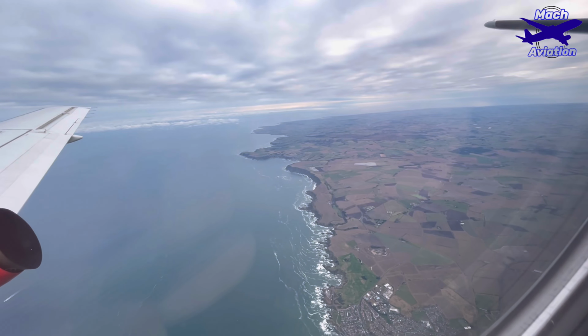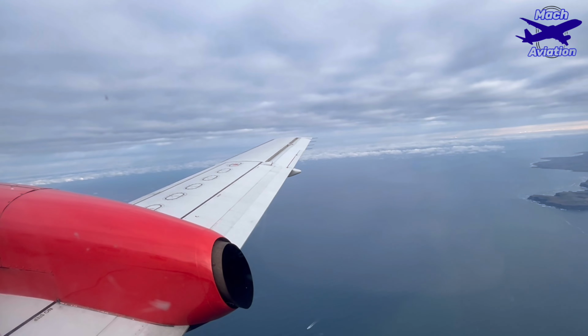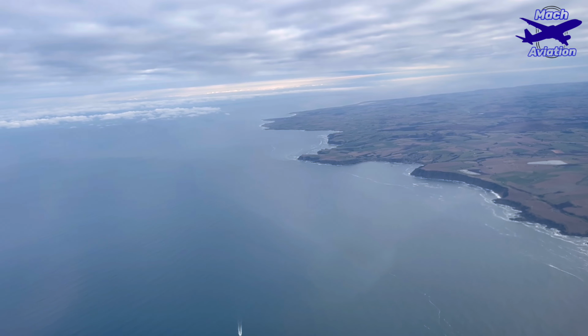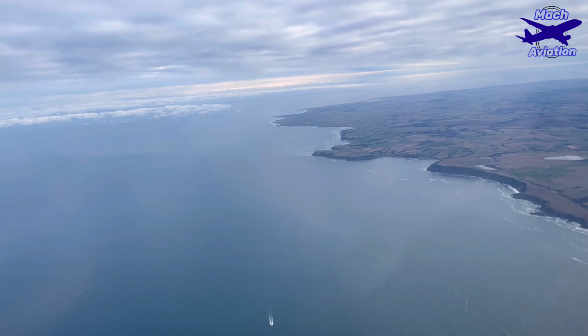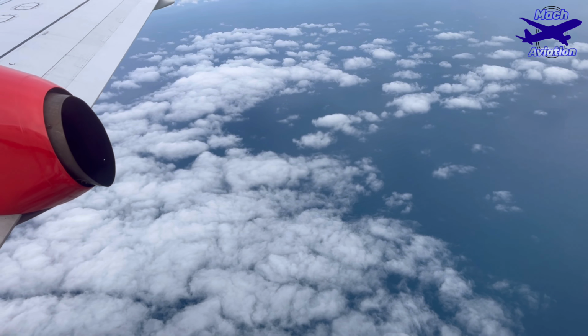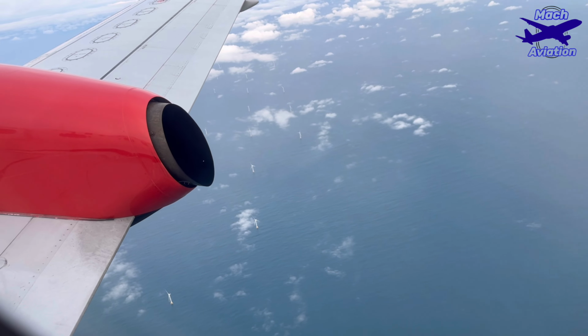If you didn't know, Loganair is now just one of two commercial operators of the Saab 340. It's so sad to see these leaving the sky, and at the time of filming, Loganair only have two left in service. I've spent lots of time around these in the hangar, but never actually had a chance to fly on one. Thankfully, I can now say I've experienced what it's like to fly on one of the greatest turboprops out there.